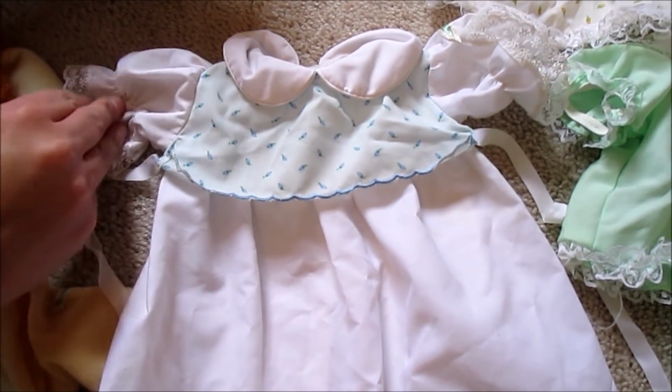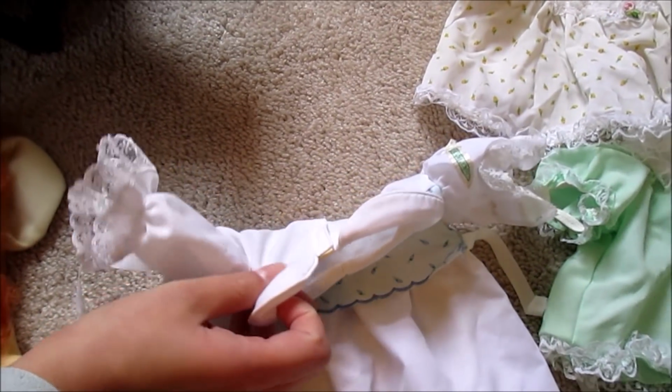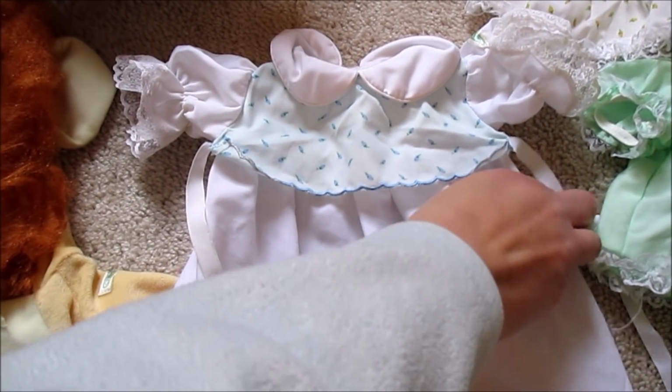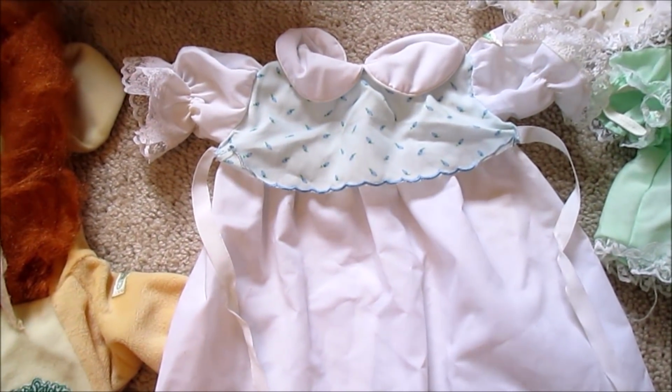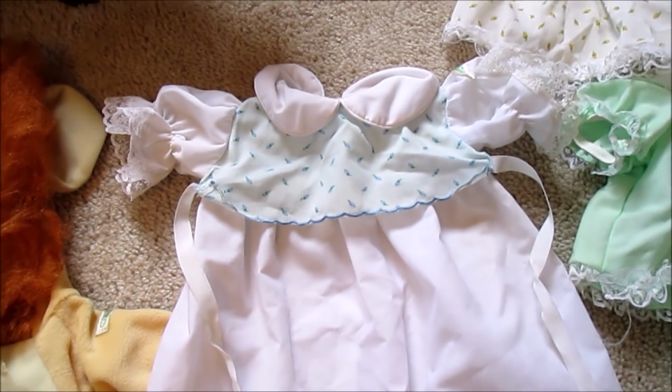The lace is just beautiful on this, and I actually did put my American Girl dolls in this because, you know, I didn't have a lot of American Girl clothes when I first started out. So I had a lot of memories of having this as a kid, so I was so excited that I took Francisca out of the Babyland outfit she was wearing to put her in that at the time.